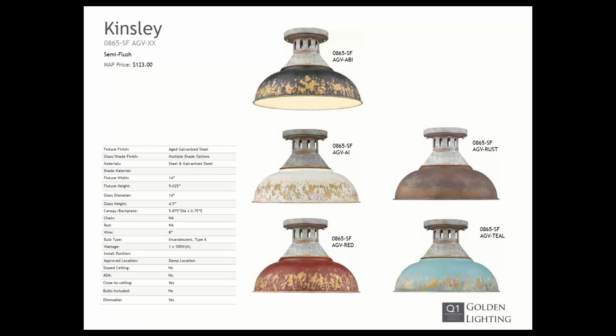And in the semi-flush, you'll notice there is also a rust finish. These are approved for damp locations, really designed for kind of an eclectic look or a farmhouse, very vintage inspired here. This is a hand-painted distress finish to help create that weathered look that you see on this series.